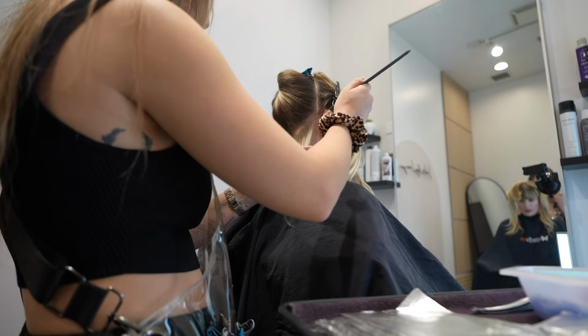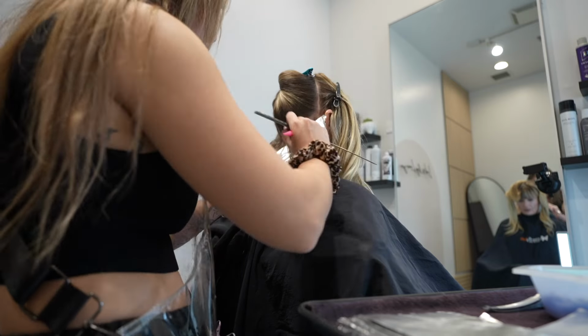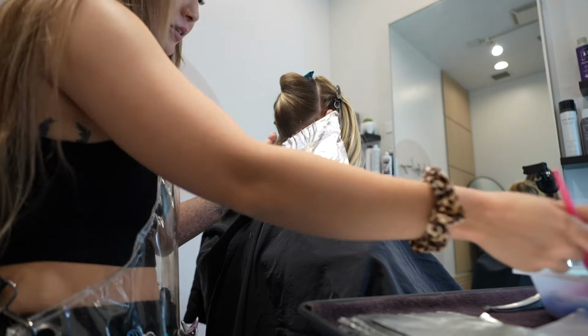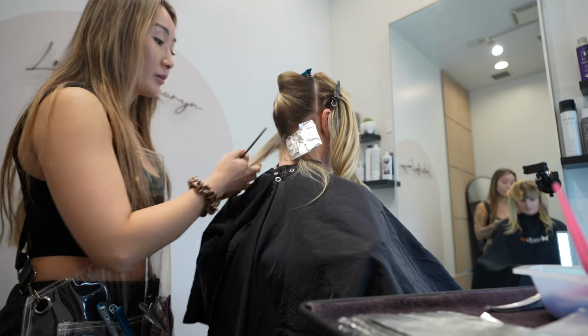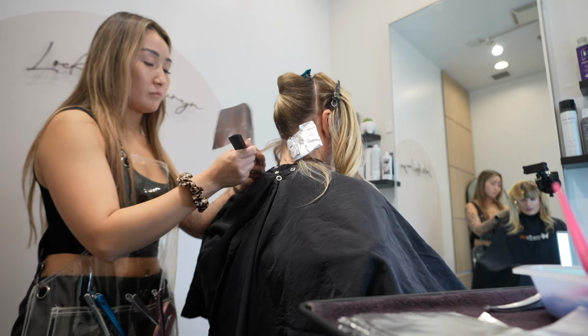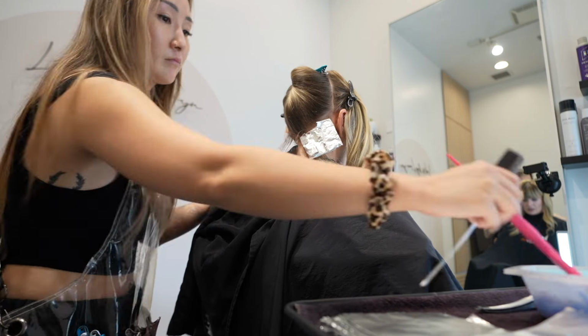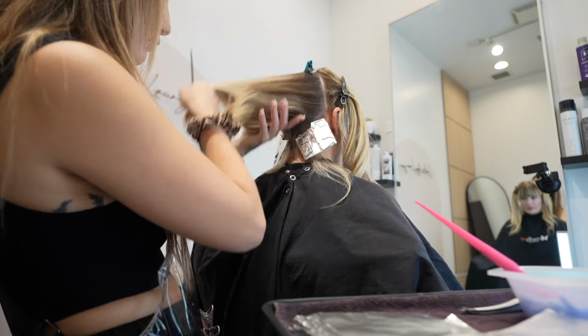I'm going to start off in the back here using the Danger Jones lightener, and I'm pretty much just using a 5 volume for most of her head. At the very end I added in a little bit of 20 volume, but for a majority of her hair it lifted excellent with just 5 volume. She is a natural level 7 and her hair lifts fairly well.